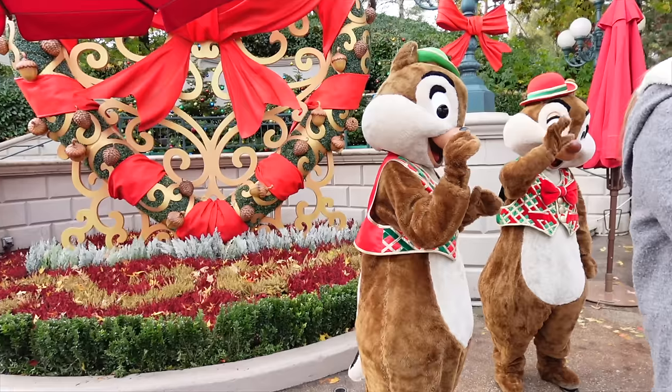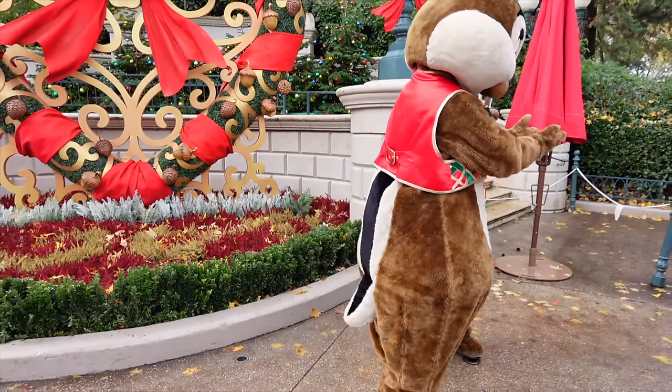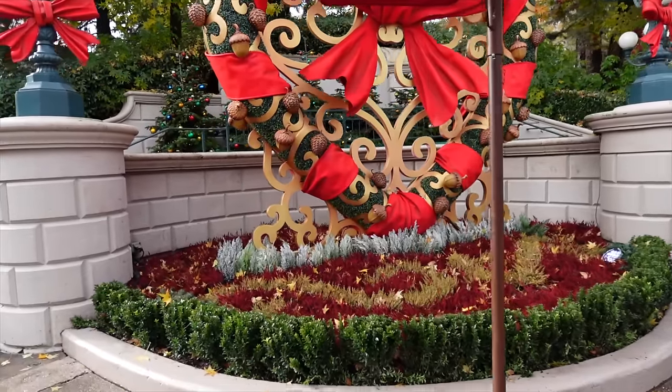And here is where you guys can meet Chip and Dale. Chip and Dale are in their festive Christmassy outfits. Again, it's not a new thing for the 2023 season, but nonetheless, their outfits are adorable. They're a very, very fun meet. I have met them before. Again, the lines can get very long, so if you're planning on meeting them, either get here early or plan about an hour and a bit into your day to be able to meet them, but they are worth the wait, in my opinion.